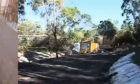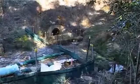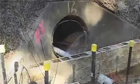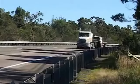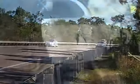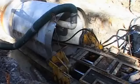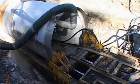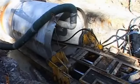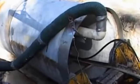At Somersby on the New South Wales Central Coast, Tunnel Boring Australia replaced the existing corroded corrugated metal stormwater culverts under the F3 expressway for the New South Wales Roads and Traffic Authority. Rather than directly replacing the existing culvert, a totally new stormwater pipe jack tunnel is being created using Class 6 1500mm inside diameter J-series Hume pipes.